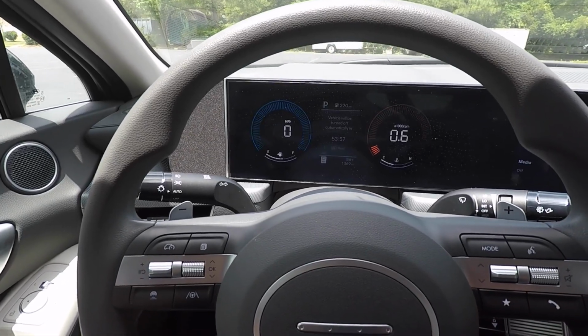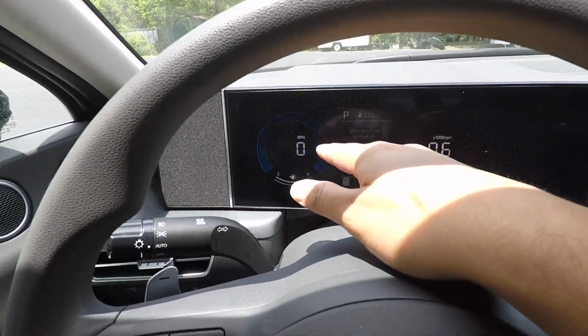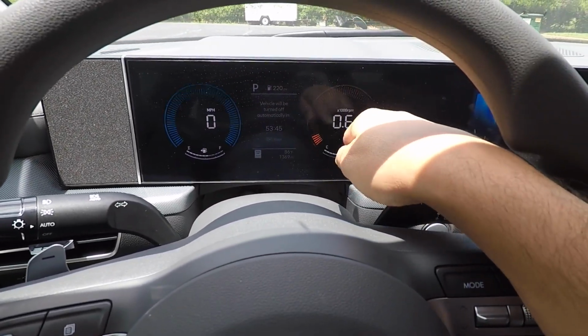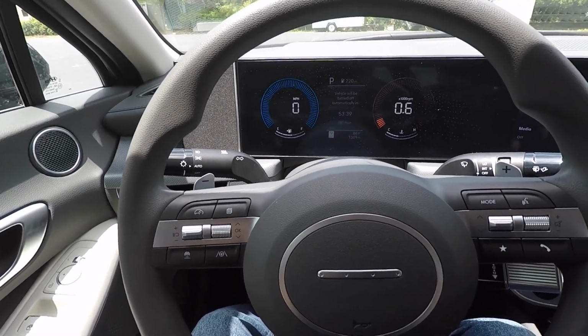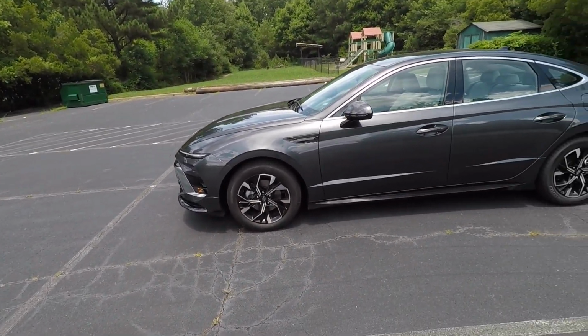On the higher trims, you can get some awesome features like the blind spot cameras that show you your blind spot in the gauge cluster. So whenever you hit the left turn signal, you'll get a camera feed here showing your blind spot. And when you put the right turn signal, you get a camera feed over here showing your right blind spot. You also can get the remote parking assist, which allows you to use the key to move the car from outside when getting in and out of tough parking spots.